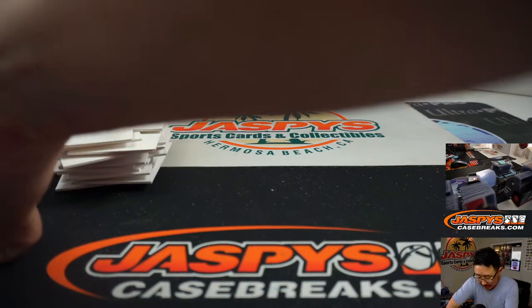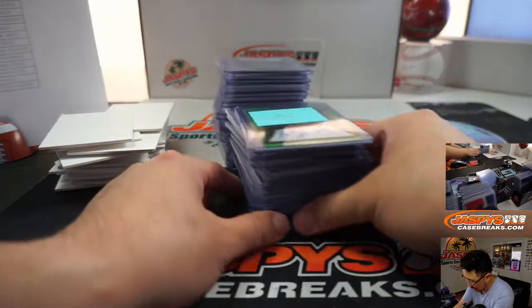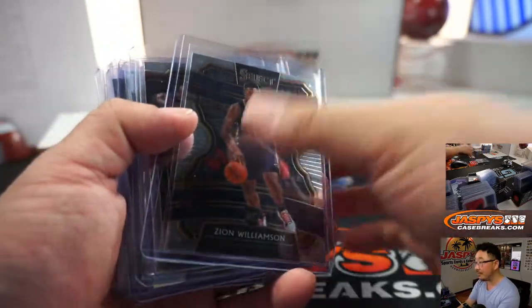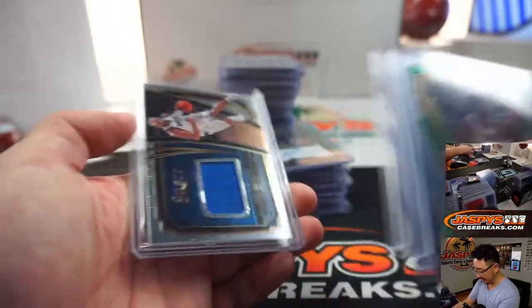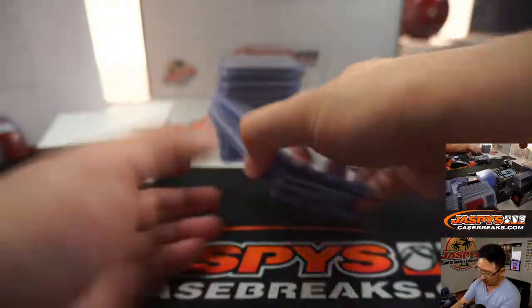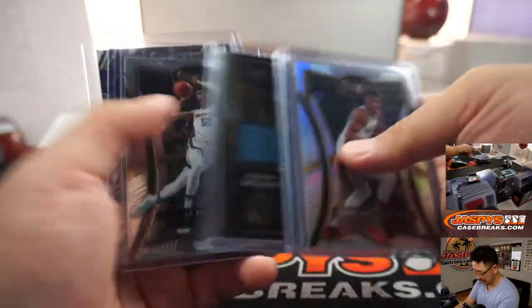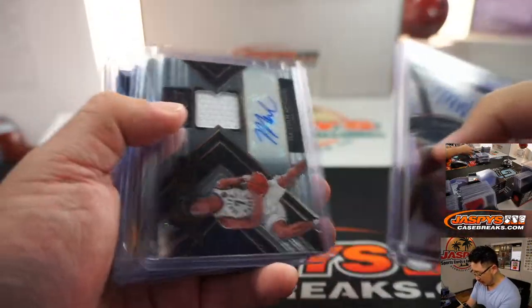Let's do a quick recap here. Let's go back to the first half of the case. We got the Bob McAdoo autograph for the Clippers. A lot of great stuff popping out of here. LeBron James's, some Zion, silver, Ja Morant, that Garland is out of 5, some tie-dyes, nice autos, good relics. Claxton autographs, old school autographs, new school autographs, Giannis, Donovan Mitchell, zebra. We had 2 zebras in this case. We saw the PJ Washington.